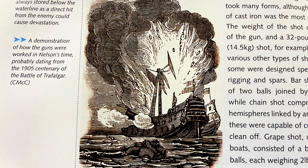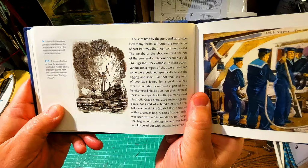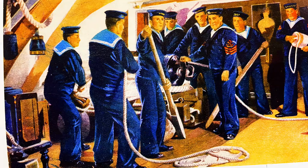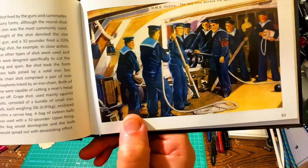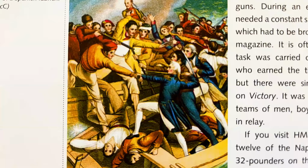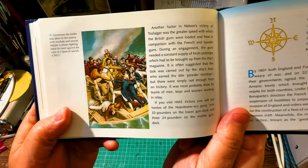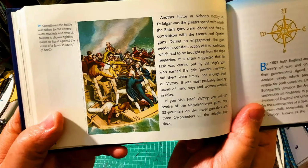Another illustration. The explosives were always stored below the waterline as a direct hit from the enemy could cause devastation. A demonstration of how the guns were worked in Nelson's time, probably dating from 1905, the centenary of the Battle of Trafalgar. Sometimes the battle was taken to the enemy with muskets and swords. Nelson is shown fighting hand-to-hand against the crew of the Spanish launch.